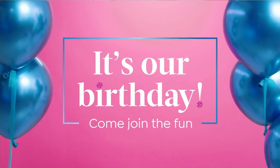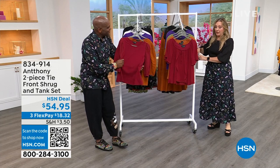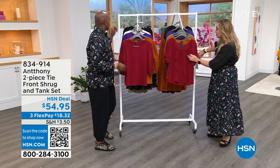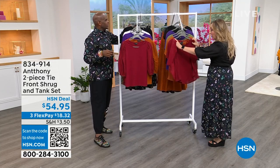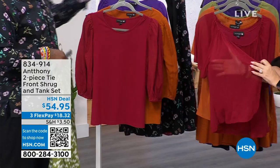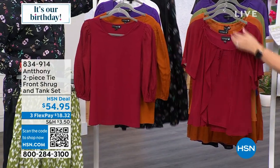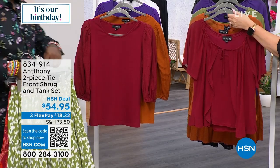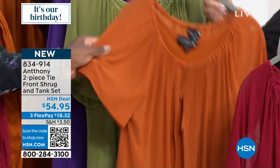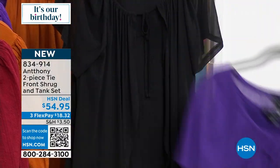Pockets, pockets, pockets. It's our birthday, so are we going to start out with a two-piece? This is what a steal of a deal. You're getting two separate pieces that all work. You're getting a tank, and then you're getting this flowy, kind of sheer piece over it, and we've got it in lots of beautiful colors. This is the maroon, then we have it in the caramel, this is the olive, then the petunia, and then the black.